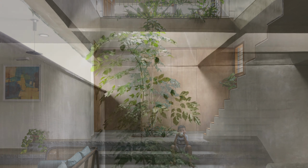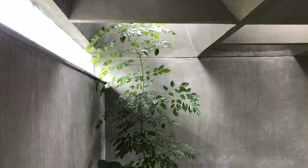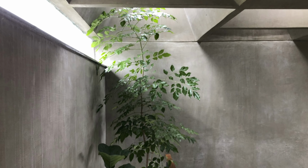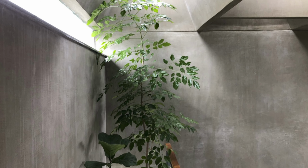The courtyard offers multiple vantage points to view the tree from within the house, fulfilling our primary goal of establishing a strong connection with nature. The dining, kitchen, living, and social areas are all oriented to frame views of the tree.